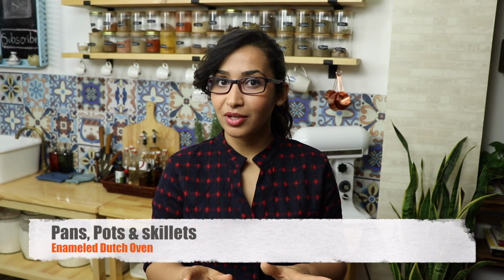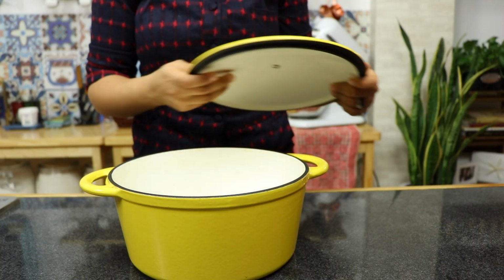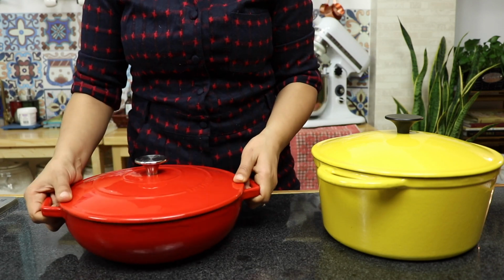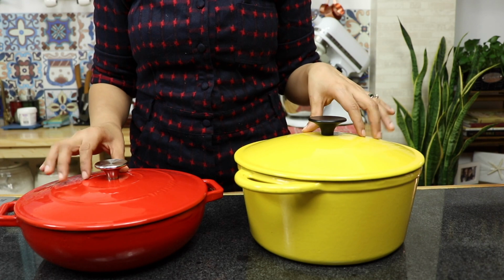My favorite types of pots, hands down. They are sturdy, they conduct heat very well, which means that meat gets an even brown crust. They are perfect for making stews, ragouts, soups, braises, and stocks. You just make sure that the handle is oven-safe and get the best one that you can afford.